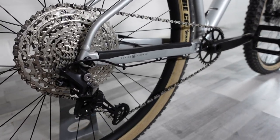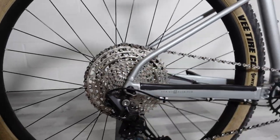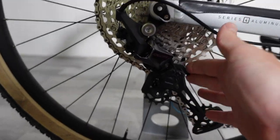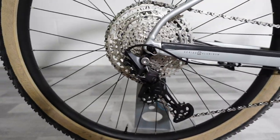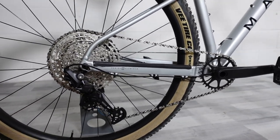It's a 1x12 drivetrain. It comes with a 32 front ring, 10-51 cassette, so all the gearing you need. It's got a long cage derailleur with a clutch. So it's kind of underspec compared to some bikes for around the £1,300 budget.